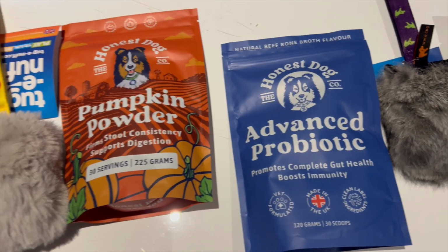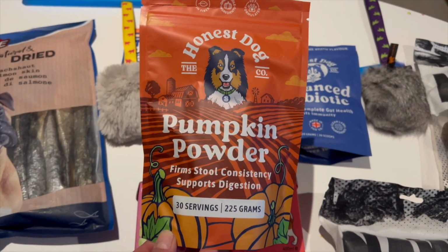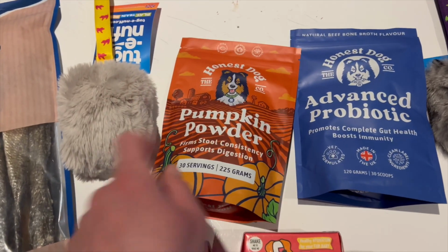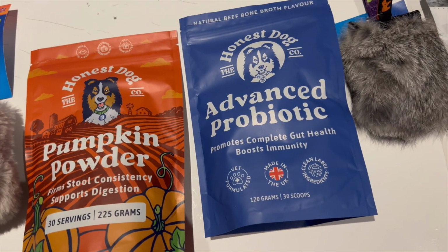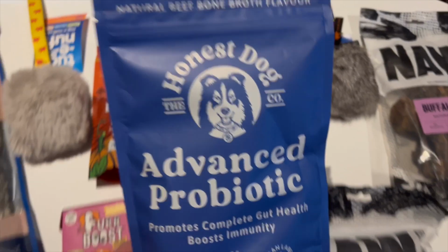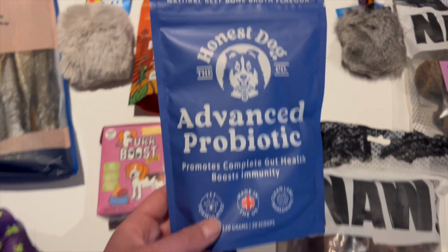Then we bought 2 of the Honest Dog powder. We are currently using the pumpkin powder from, I think it's called the Hackney Dog. My dogs really love this, so we're just going to give this a try from a different brand. And then also an advanced probiotic. So we'll see how they like it. It's basically bone broth in beef taste, and I quite like these to just add onto their lick mats, etc.